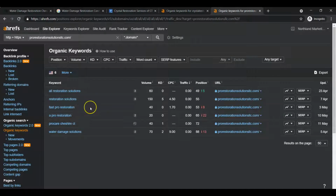You want those words that have CT in them, right? If someone is looking for restoration solutions, that's great. However, they could be in California. Because they're not searching for it in CT, we don't know where they're located. So you don't have any of those important keywords on here, which is definitely not helping you.